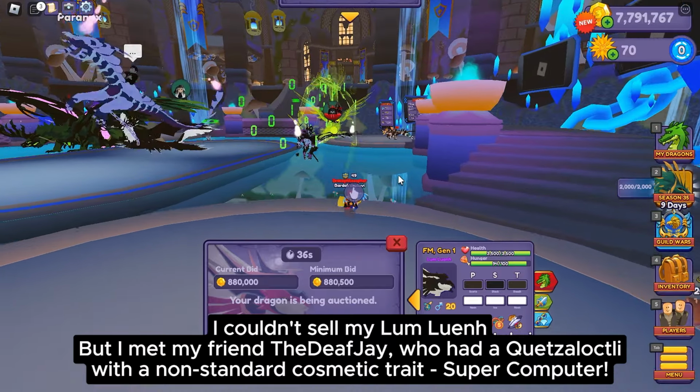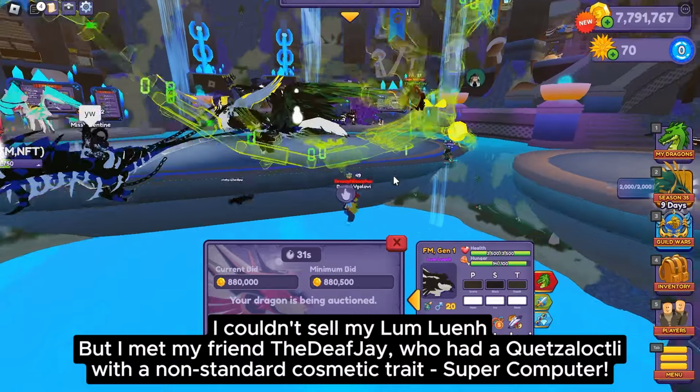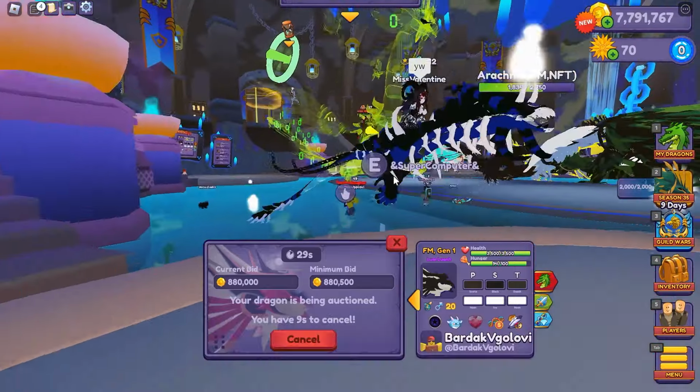I couldn't sell my Lum Loom, but I met my friend Thedif J, who had a Quetzaloctli with a non-standard cosmetic trait, Super Computer.